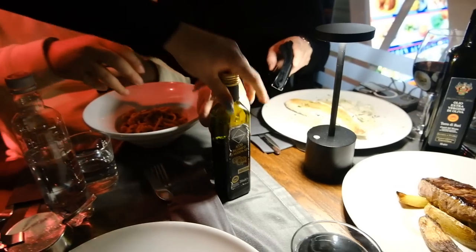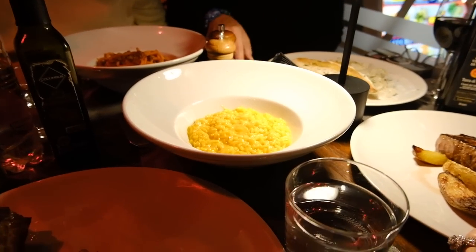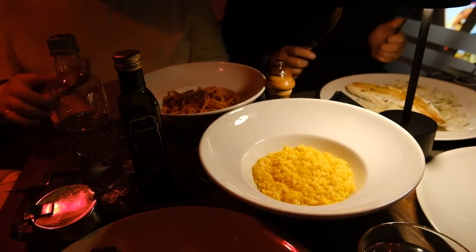Okay guys, for dinner we are having steak and some pasta and also sibas. Let's see. We have risotto and then our steak and then the sibas and Dylan's pasta.